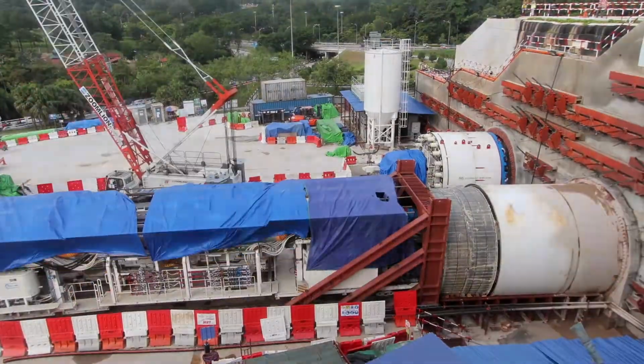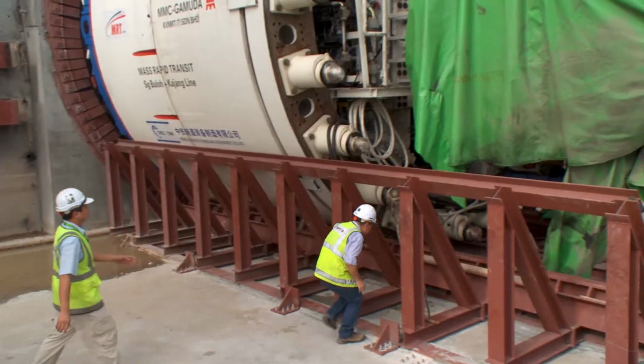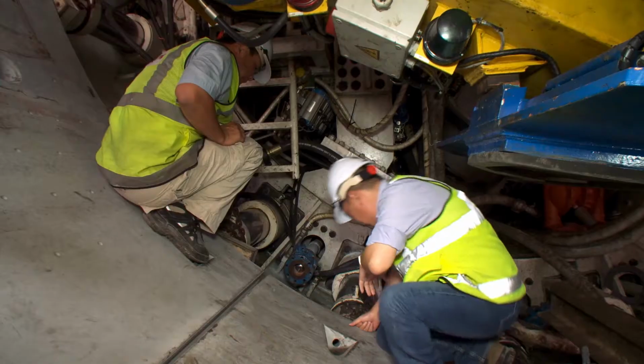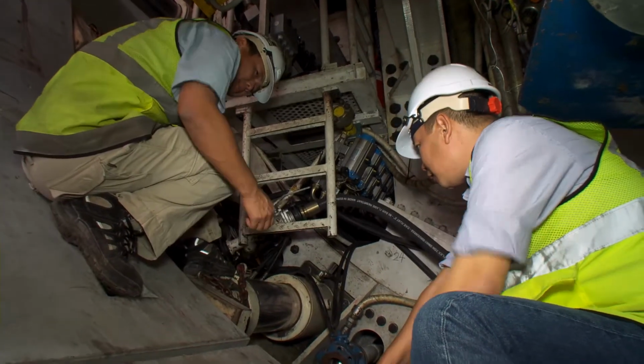This is where the elevated section of the KV MRT goes underground. Over here, from Semantan to Pasar Seni, we are using the EPB machine, earth pressure balancing machine, to handle the Kenny Hill formation. So the excavation is not so complicated.